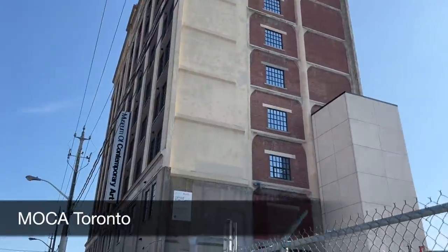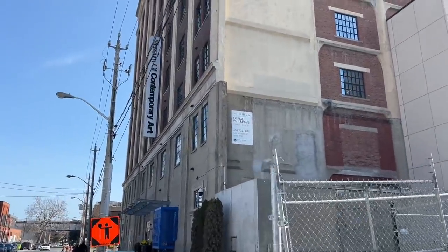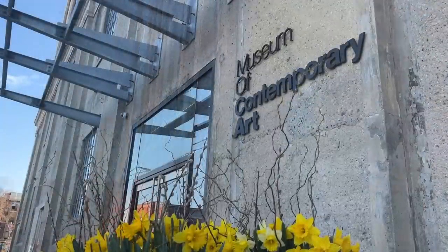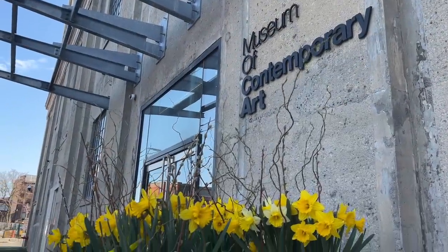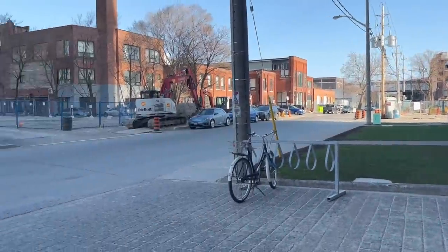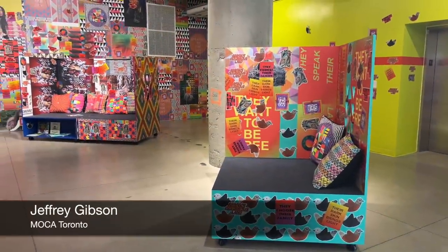So you do have to pay to visit the MOCA. It's $10 Canadian dollars for one adult ticket, but totally worth it once again. And there are a handful of exhibits on display currently, but I'm going to focus on three. And they're all on a separate floor, and I'm going to start with this one by Jeffrey Gibson.